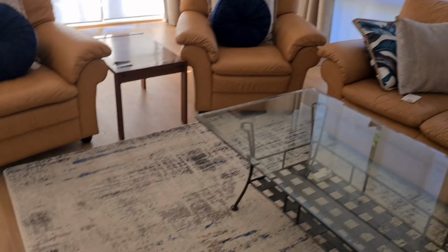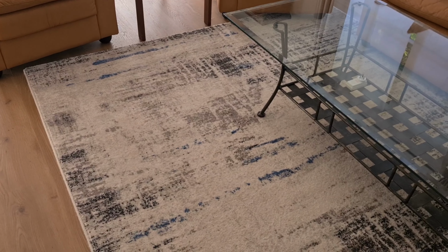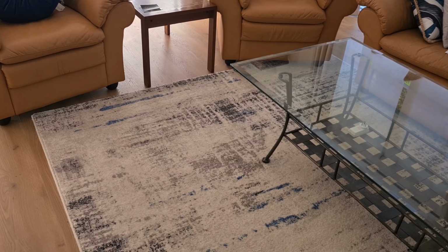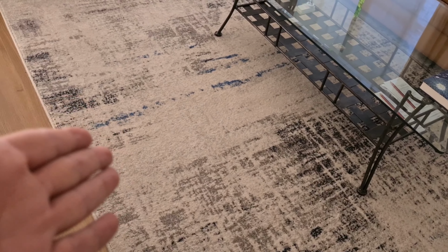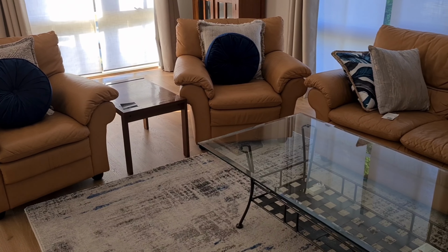So I got this beautiful rug, and this was half price. It was $1,000 reduced to $500. And this one's made in Germany or Belgium. I can't remember which one, but rugs that are made there apparently are very, very good quality. And although this is not wool, it's a propylene something or other, it's hardy.